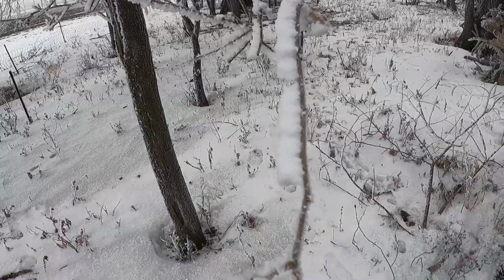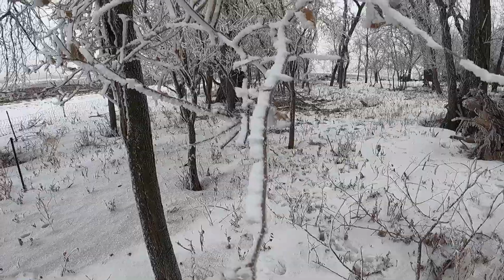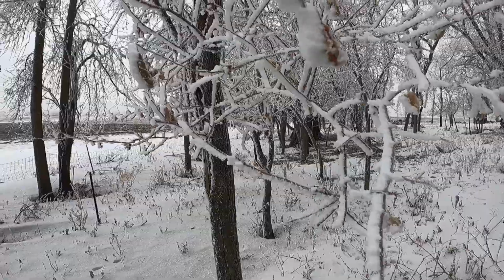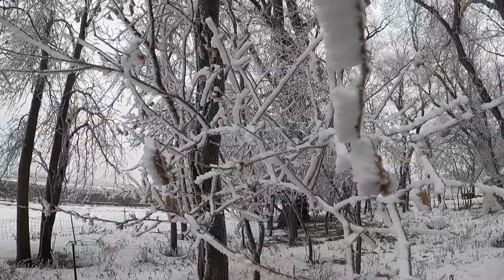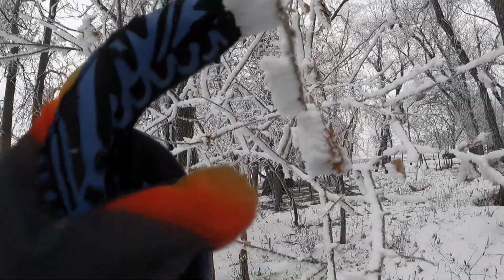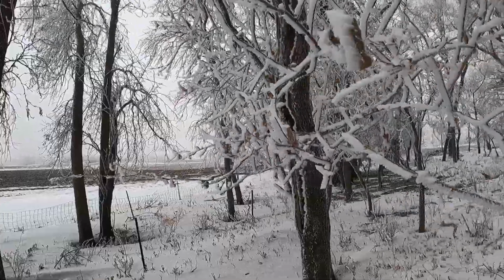Wow, it's really thick on this branch here. It's pretty open to the north around this stuff, so it must have just blown in really hard. Looks pretty cool.